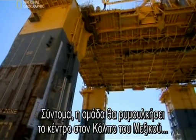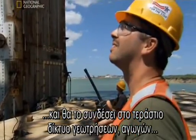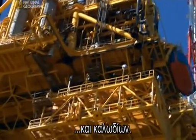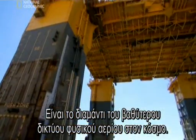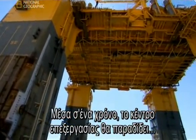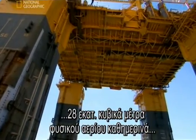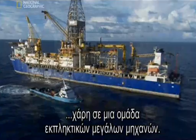Soon, the team will tow the hub into the Gulf and link it to the vast network of wells, pipes, and cables. It's the jewel in the crown of the world's deepest natural gas network. Within a year, the Independence Hub will deliver 1 billion cubic feet of gas each day, thanks to a team of amazing mega machines.